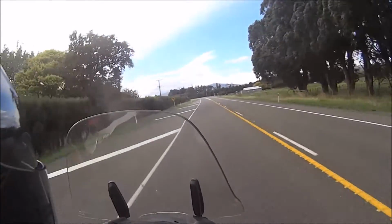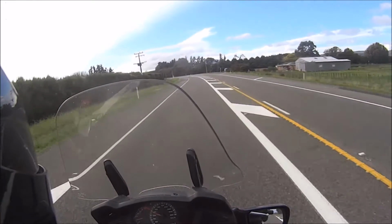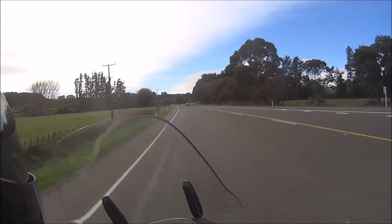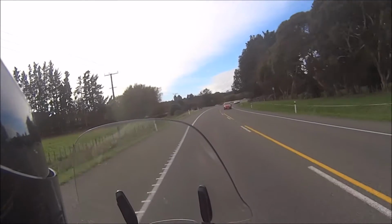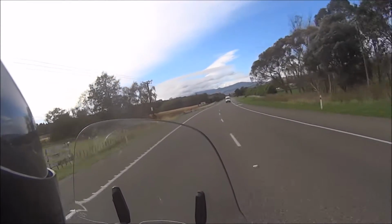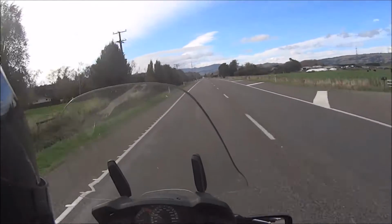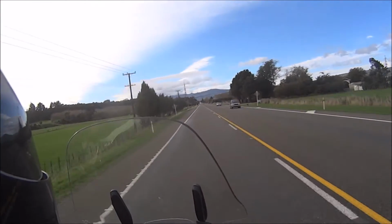I'm currently sitting on 110 kilometres an hour. Boom. And we can do 15 kilometres per litre. On Manfred the fuel range is 10 kilometres per litre, so straight away I've increased my range by 50%, which can only be a good thing. It's very easy to speed on this bike, I can tell you that much.